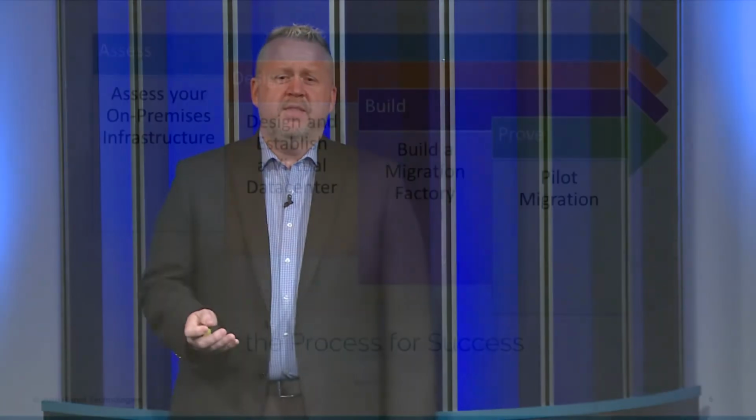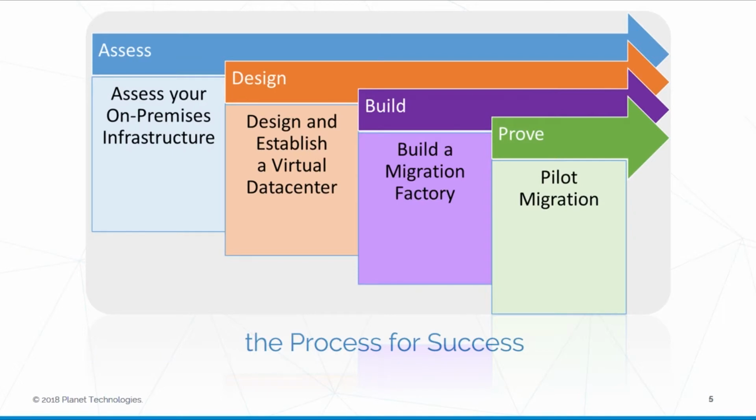Well, when we think about this, there's a process to success. In order to get that process to be successful, we've got to be thinking about four different areas. One, you have to assess your on-premises infrastructure. We have to look at the whole entire data center estate from clients to servers and be able to determine what workloads and requirements are really there. The next aspect is designing, establishing that virtualized data center so it's enterprise ready, very much like what we deal with in our on-premises environments, but taking into account all those architectural considerations that I was talking about before. Next though is how do we build a migration factory? How do we ensure that we're going to have success by documenting, proving, and also assessing all the workloads that we may want to move into Azure itself?